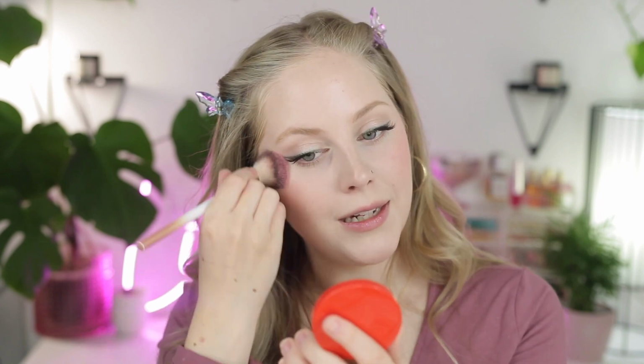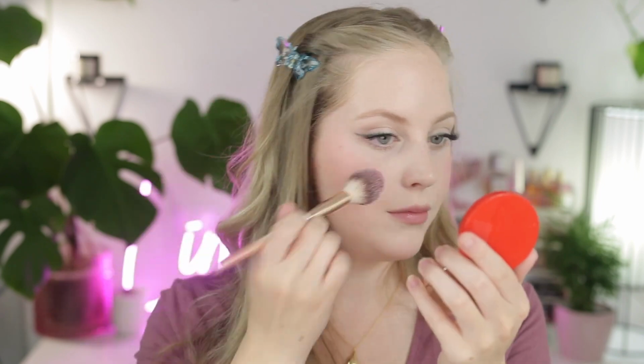I've been using the RMS blush, of course, but I need to take a little bit of a break from it. See, isn't that just so pretty and natural looking, surprisingly?